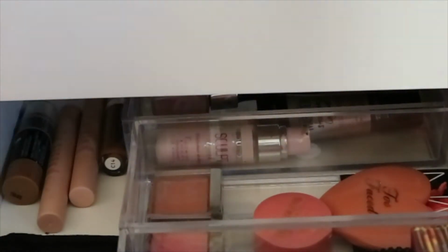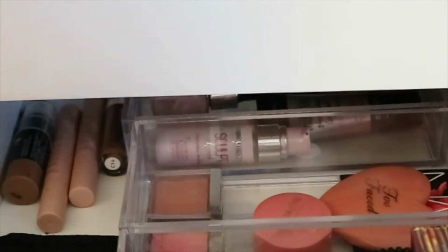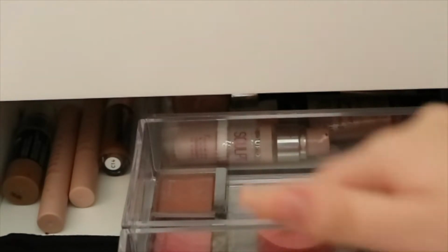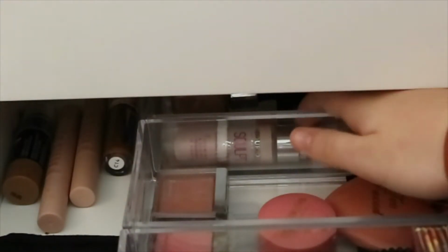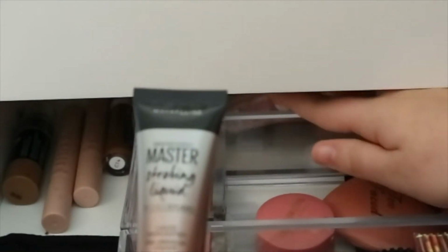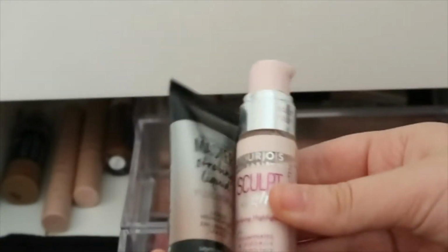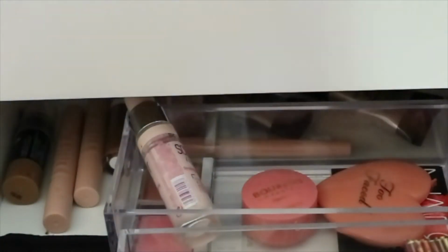This drawer is actually really awkward to film because it goes all the way back, and you may notice that all my drawers are laid out completely differently to all the rest. So I've got four of the acrylic containers in this one, so I'm gonna try and show you right at the back, but it's really awkward for me to get to because these drawers do not come out far enough. But it's actually my liquid highlighters. So I've got the Master Strobing Liquid by Maybelline New York, and a Bourjois one, and I've got another Masking Strobe one, and I've also got the Liquid Chrome Highlight Drops by Barry M.